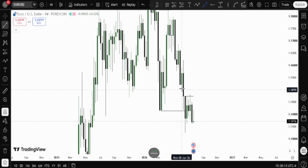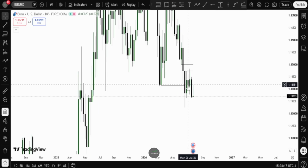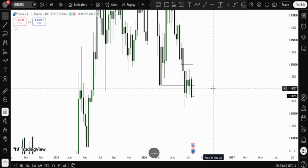on a weekly, rejected off of it, and we got a nice candle closure, which also made this one an order block. And you can see that recently we traded inside this other block and got a nice rejection.